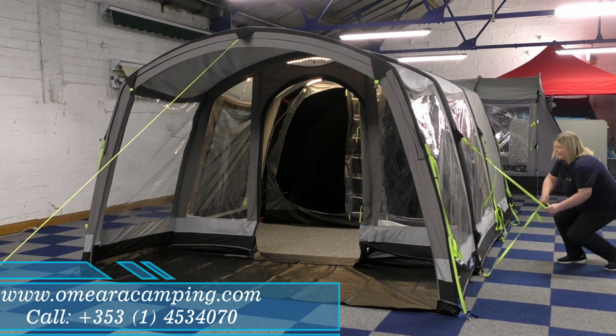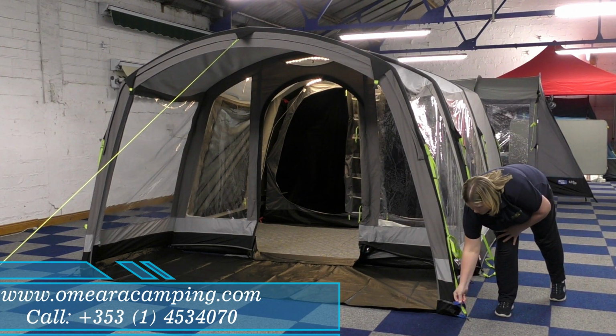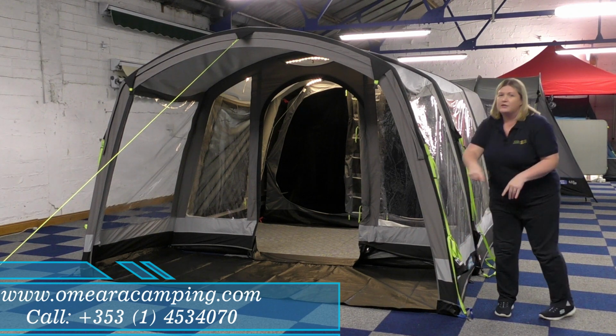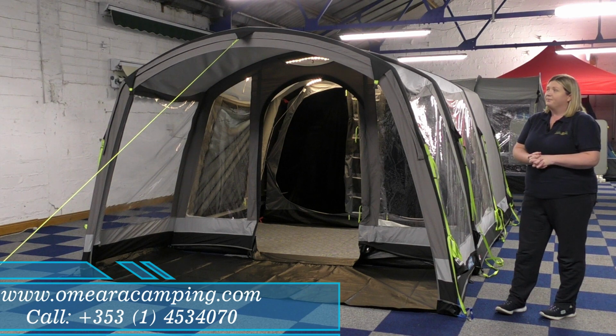Kampa also have a really quick pegging system. On all four corners there's a blue webbing strap. So you peg them first, then you pump it, and then you can go around and do the rest of them. We'll go inside now and see the features of the Hayling 4.